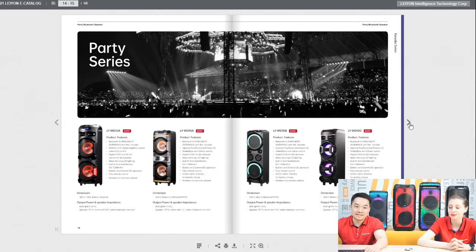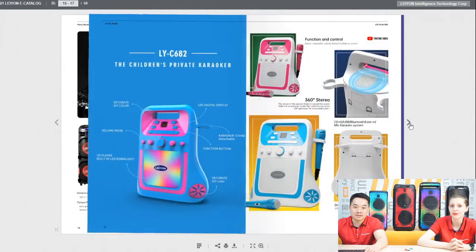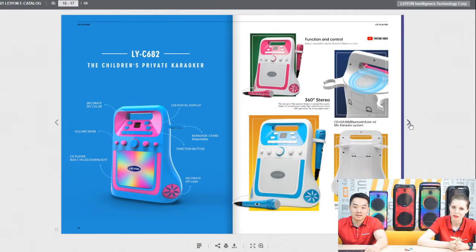Big size. Yes. Easily to have a more than 50 people party. Yeah, for big parties. So we also have more than 10 designs in this category. Well, also karaoke machines.